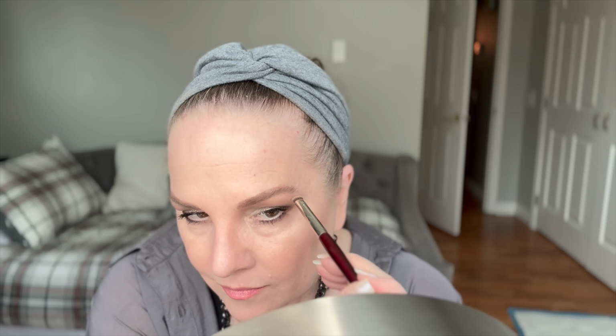Now I usually do this, obviously, before I do my brows, but I didn't, so I'm gonna do it now. Just be careful not to bring it too low if you decide you want to do this, because it will make it look real puffy if you bring it down too far. And if you did bring it down a little too far, it's okay. You can always go back and fix that.